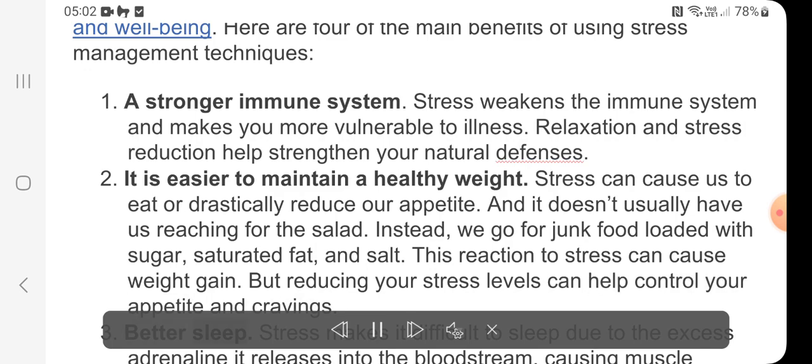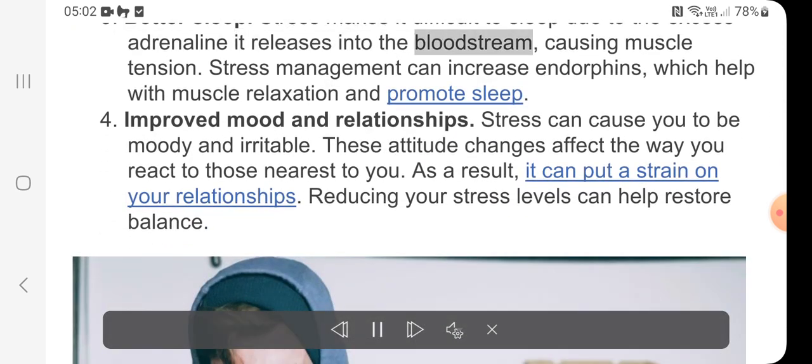Better sleep. Stress makes it difficult to sleep due to the excess adrenaline it releases into the bloodstream, causing muscle tension. Stress management can increase endorphins, which help with muscle relaxation and promote sleep. Improved mood and relationships. Stress can cause you to be moody and irritable. These attitude changes affect the way you react to those nearest to you. As a result, it can put a strain on your relationships. Reducing your stress levels can help restore balance.